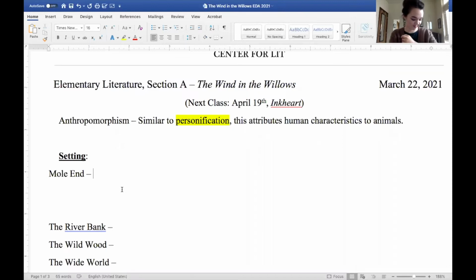Well, Mole End is Mole's home. It's in a hill, I believe, next to the river. Okay, is it next to the river? Does he even know about the river at the beginning? Well, he doesn't know about the river in the beginning, so probably not. It's in a field. When he comes up after the up we go scene, he comes up into a bright field, right? So his home, as with all moles, is underground.